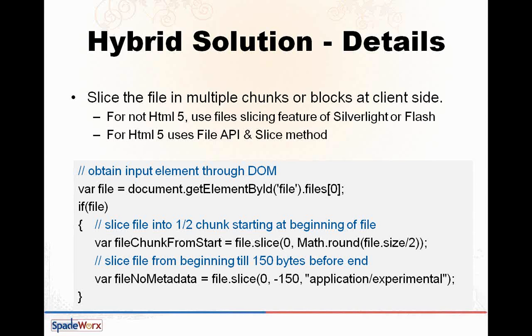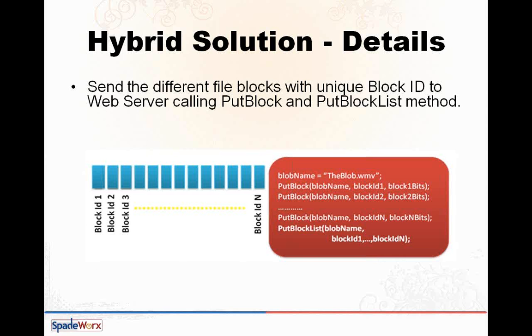This is how the whole operation works out. On the client side, you split your file into different blocks, and then you send these blocks by calling the put block method, wherein you give the block name, the block ID, and the block bits. And once you have sent all the blocks, finally you send a commit command by calling the put block list method, in which you give the block name plus the different block IDs. This is what is then forwarded to the Azure servers, where the Azure server now knows that this is the commit command and it can now merge these blocks into one single file.